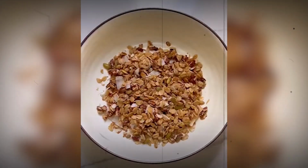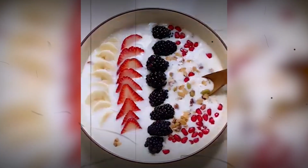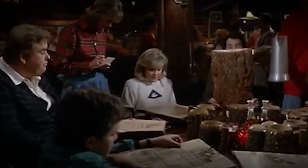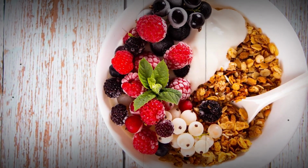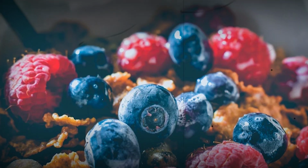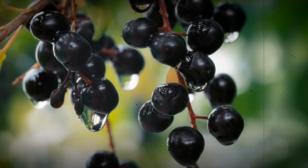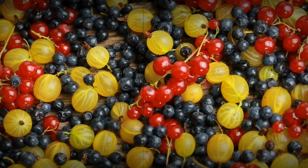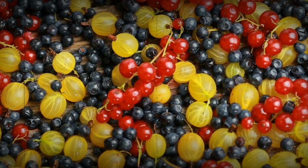In the harsh years of the Great Depression, cold cereal as we know it today was still a novelty, but resourceful families found ways to create their own frugal versions using leftover grains, oats, or even homemade toasted flakes. When fresh fruit was scarce and refrigeration limited, wild berries picked in season or preserved fruits became precious additions, bringing bursts of color and sweetness to an otherwise modest bowl.